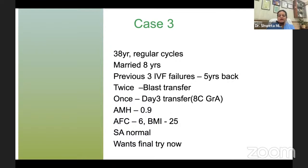So this counseling has to be done. And in these particular cases who are still very keen, because 5 years back the cause could have been something else. Now it would be the oocyte for sure. It could even be both combined, uterine factor and oocyte, but first is going ahead and making some acceptable embryo.